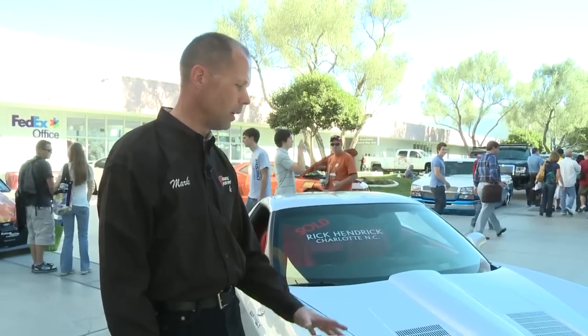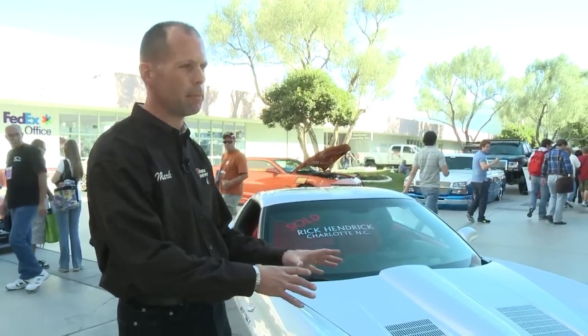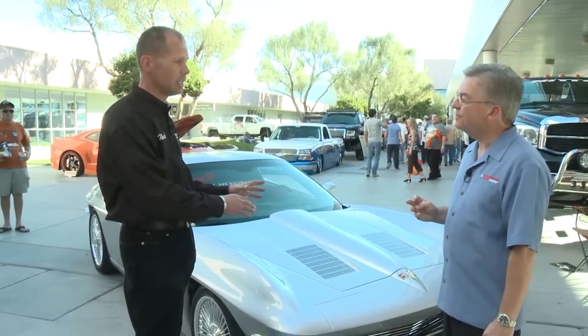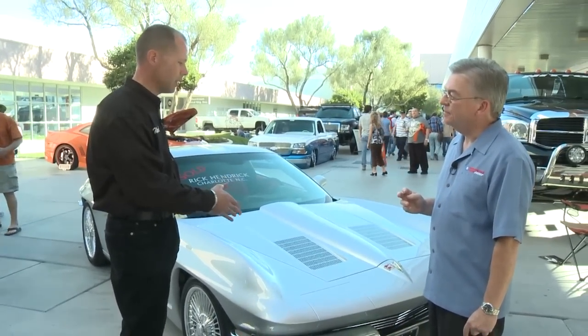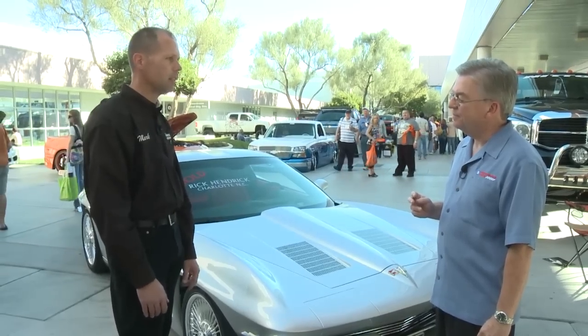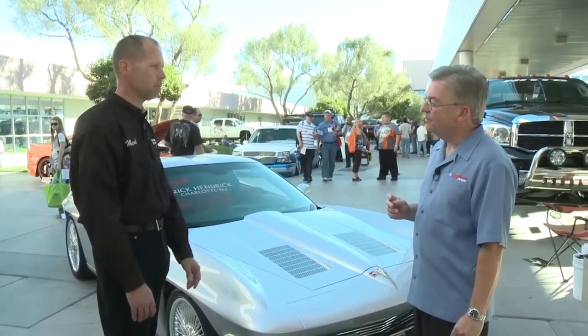And what we do is we take the body off the original car, off the original C6 platform. We manufacture these panels, reinstall them on the car using the factory attachment points, and then paint the car to the customer specifications.